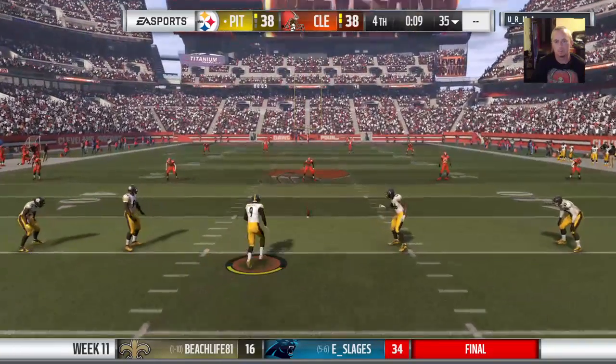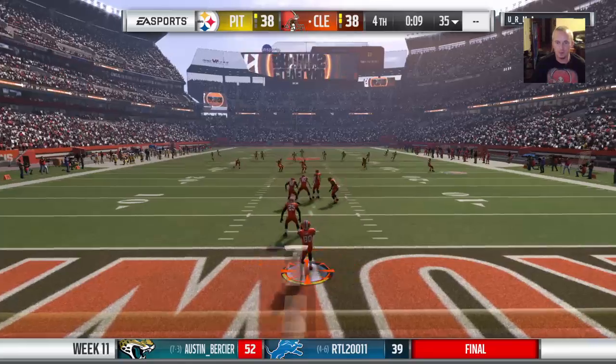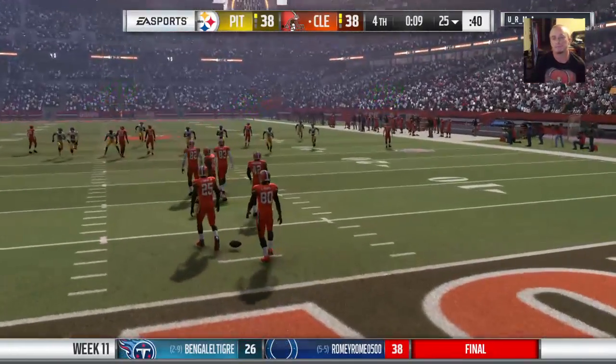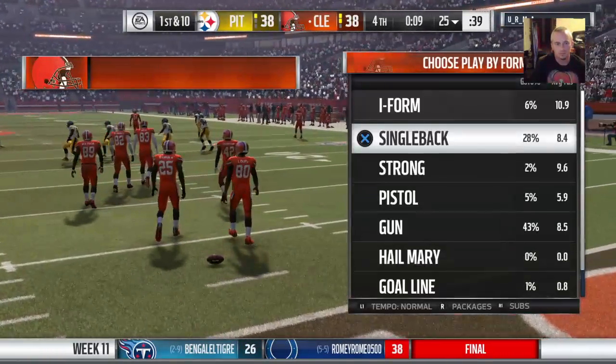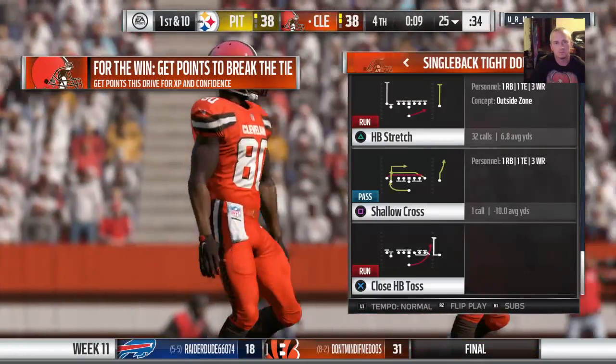Set to go now with the kickoff. These 2 teams all even again in this wild 4th quarter. Up to take the field. They have a little bit of time here to get into field goal range.